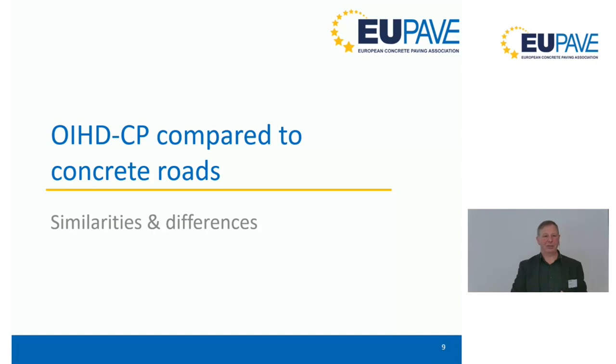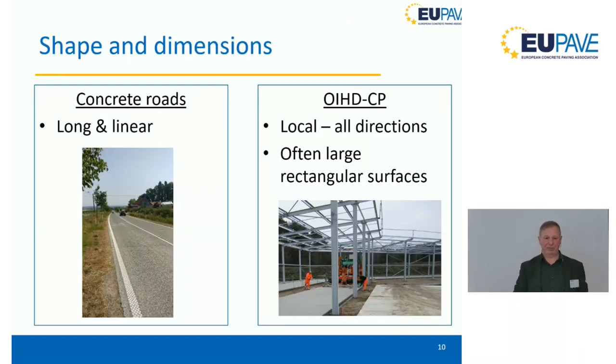So let's now start to compare our industrial and heavy-duty pavements with the concrete roads. What is similar and what is very different? Well, a road is a long stretch. It's linear and long, mostly. Of course, I know in the United States sometimes you have up to 10, 12 lanes, but mostly, for the motorways, sometimes limited to 2, 3, 4.